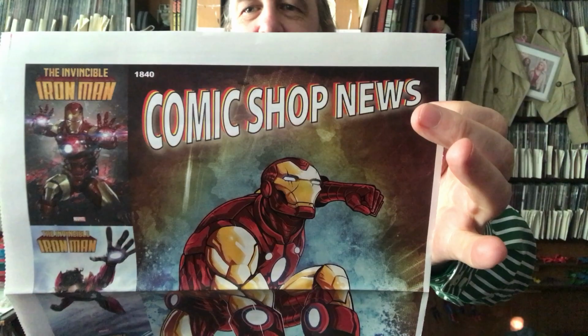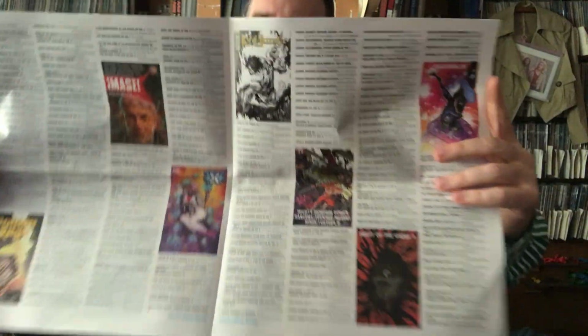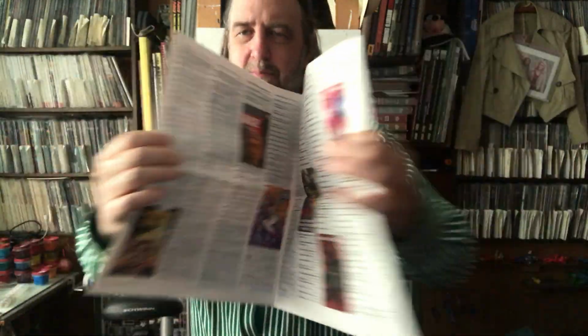What else is, here we go. Comic shop news this week. And whoever this Invincible Iron Man number 1 looks like he's doing the Mobius Iron Man face. I think that's who first did the Steel the One. Iron Man relaunches. Whatever. I'm certainly not getting an Iron Man relaunch, so. Oh, this is one that's got lots of order numbers in it. Covers and order numbers. Sometimes there's like no articles but the front page and order numbers in it. So that's what that one is.